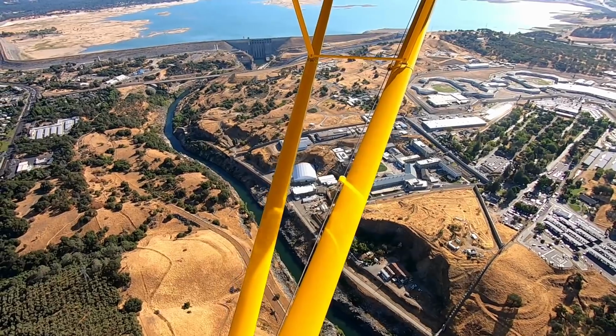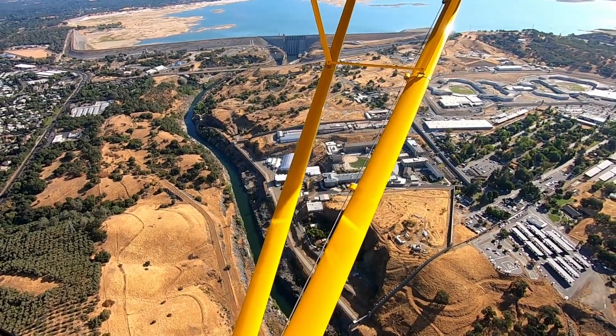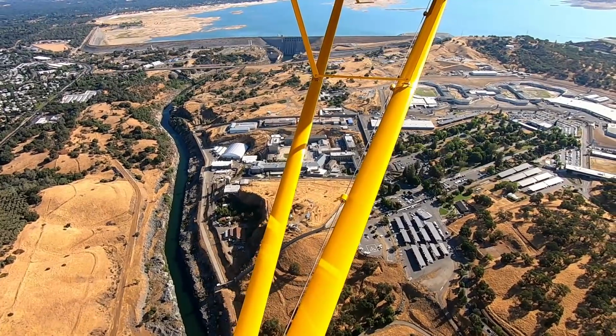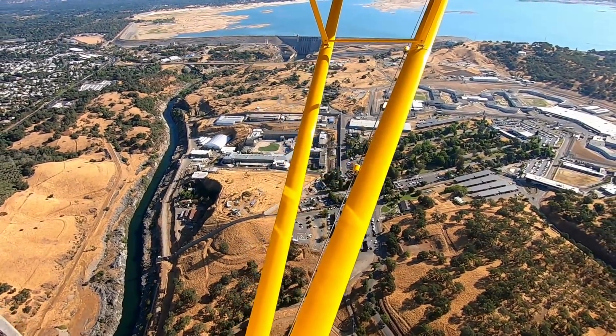That's the original part of the prison there. Look at that, the historic original, and then we've got quite a few additions over here. And that's what tortures me. Good view of the dam back over there.